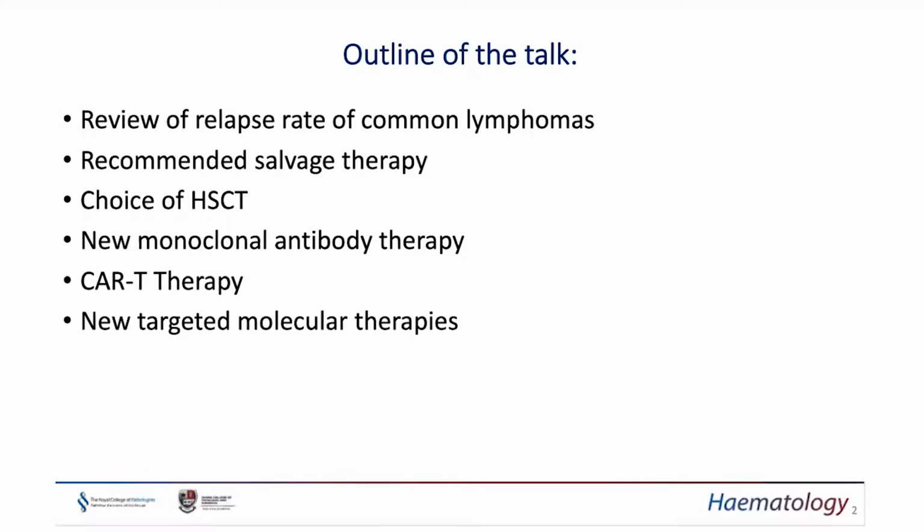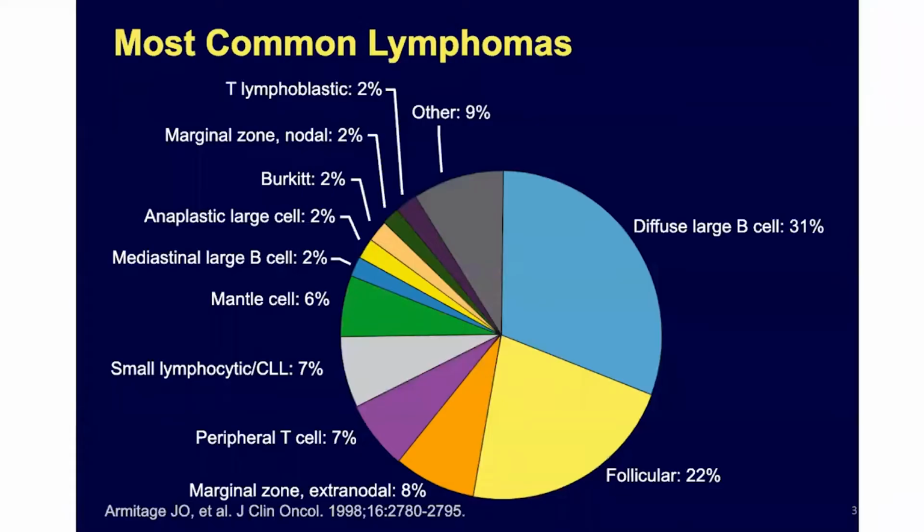I'll discuss some of the new monoclonal antibody therapy which has come into use over the last few years, and also the introduction of CAR T therapy, which has really changed the management of many types of lymphoma and has been in routine standard use now in the UK for the past 4 or 5 years, and also go over some new targeted molecular therapy.